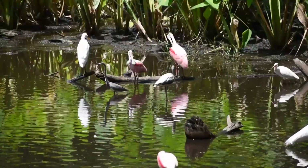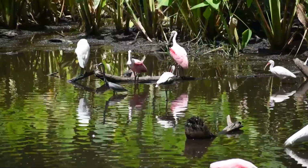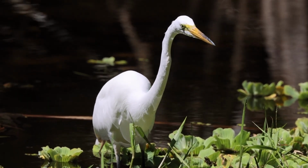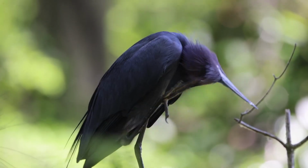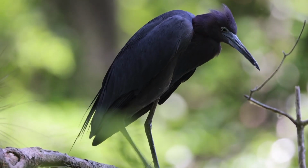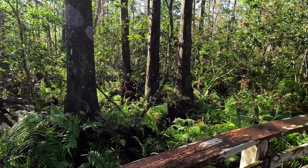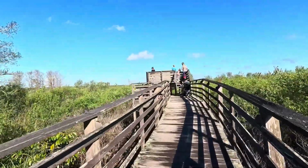Bring water, wear shoes you can actually walk in. Check the hours before you go because Corkscrew closes earlier in the warmer stretch of the year than people expect, and buying tickets online is the smart move. This is one of those places where a little planning saves a lot of heat, standing around, and pointless irritation.